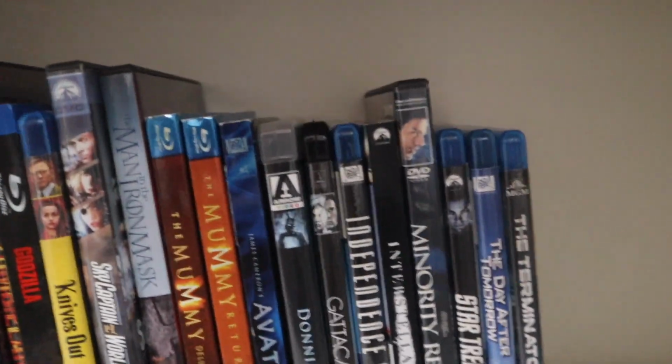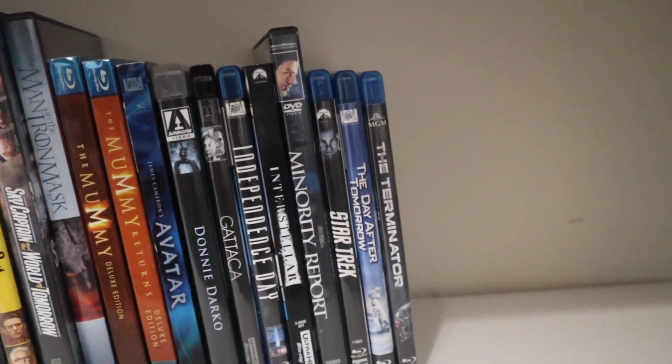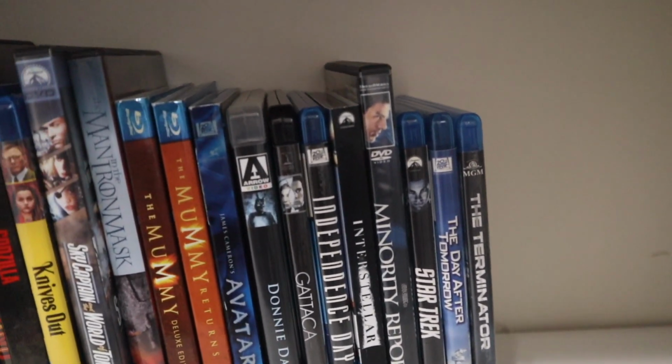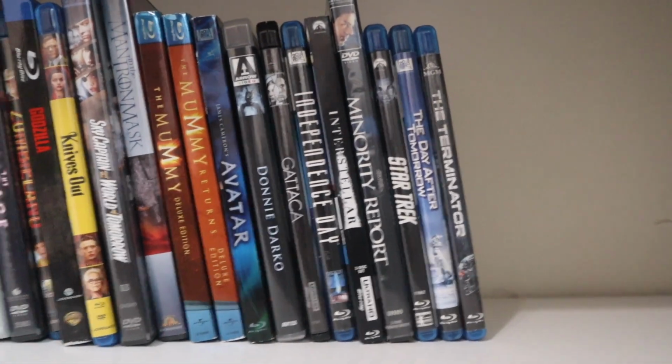I love how all the sci-fi ones are like blue-black. I love that. It's so aesthetically pleasing. It would be even more aesthetically pleasing if that Minority Report was not sticking up at the top, but you can't have everything, right?